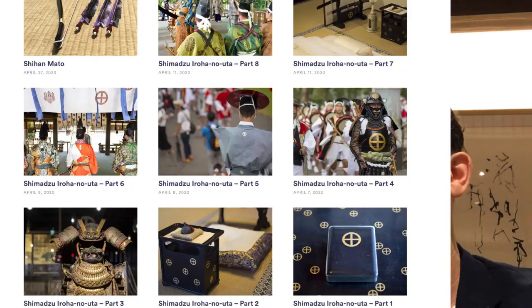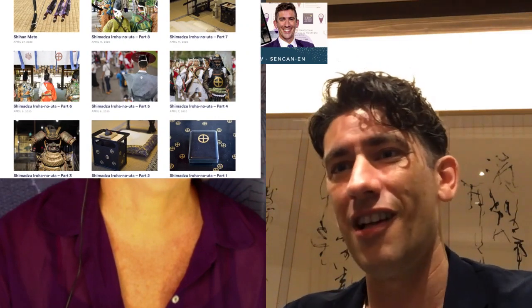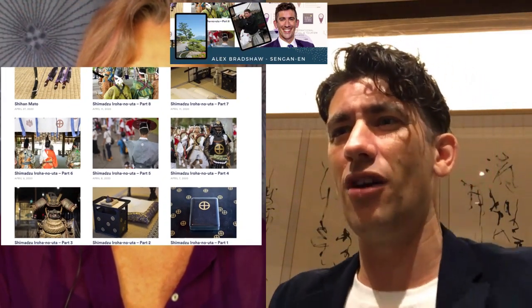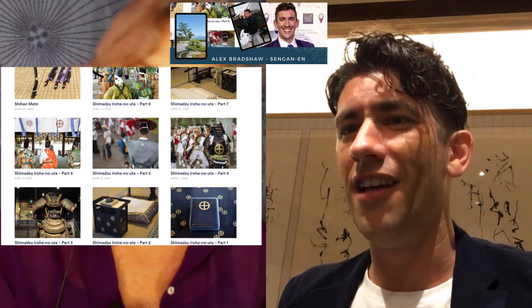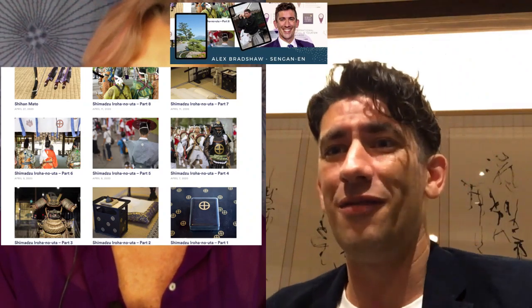The problem with Sengan-En is it spans such a long period of history. It's hard to know where to start. Most Japanese people know that historical, cultural background. So they have an idea of what it's like. And they've all seen the Taiga dramas, the NHK dramas with the samurai and everything like that. So they can imagine more easily, right? It's very hard for us to imagine what it would be like.